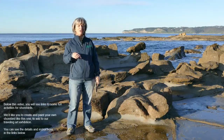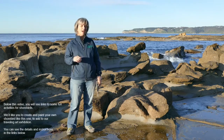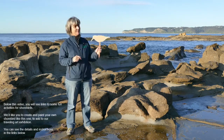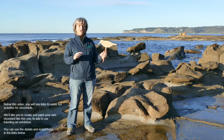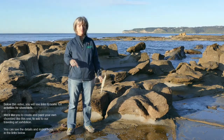Below this video you will see links to some fun activities for shorebirds. We'd like you to create and paint your own shorebird like this one to add to our travelling art exhibition. You can see the details and the instructions in the links below.